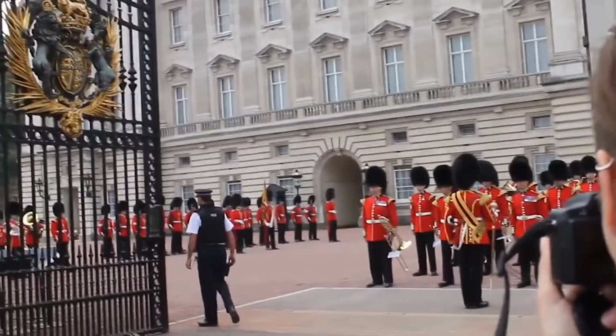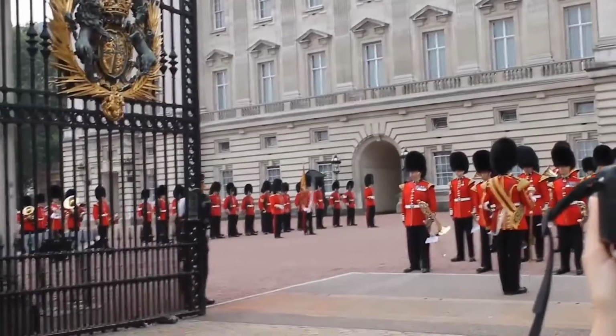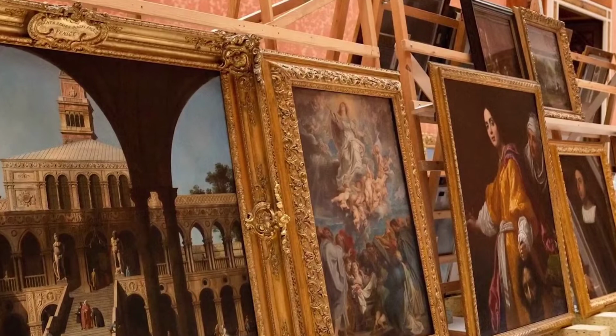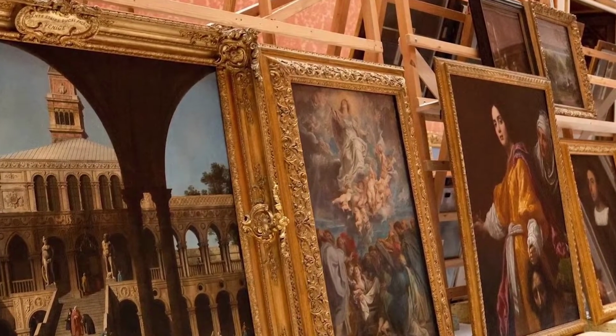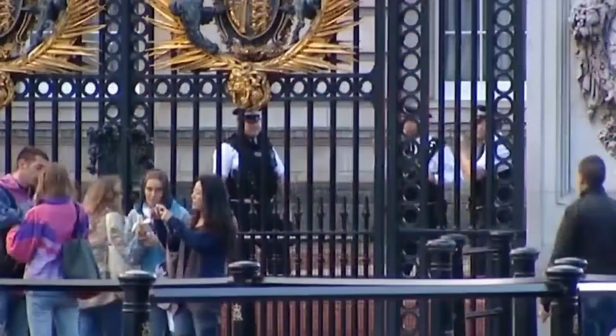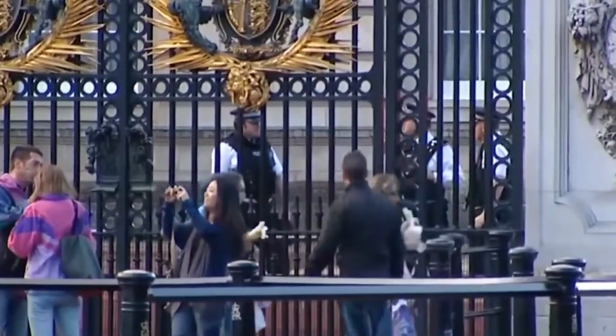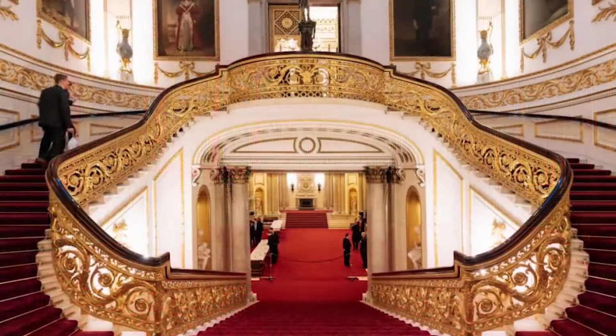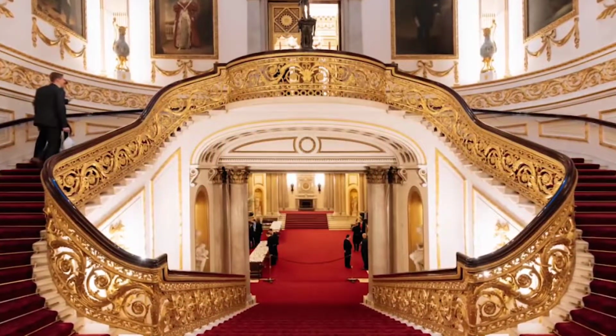The king never occupied the palace. When the Houses of Parliament were destroyed by fire in 1834, the king offered the palace as a replacement, but the offer was turned down. Queen Victoria was the first sovereign to move into Buckingham Palace in July 1837, and she was the first British sovereign to leave for a coronation from it, in June 1838.